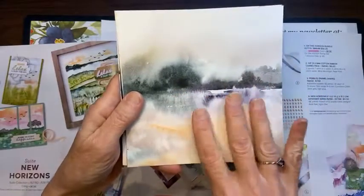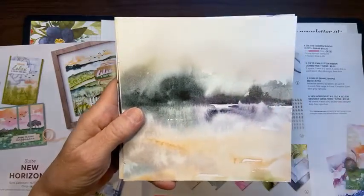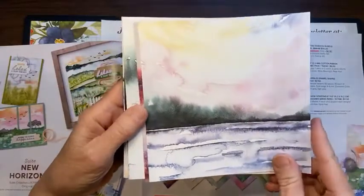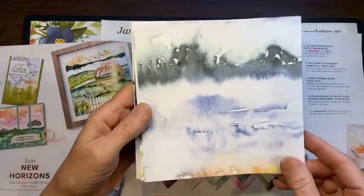And these, it always reminds me when we were on a cruise in Alaska, how you got up and looked out early in the morning and it was like a haze on the water. And that's really what these are, is just beautiful backgrounds that you can make into awesome scenery very, very easily.